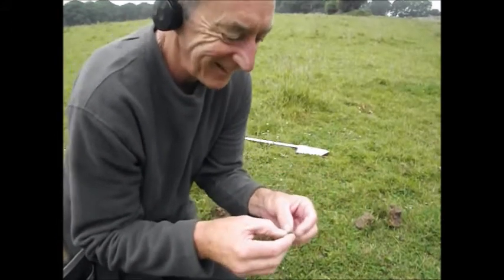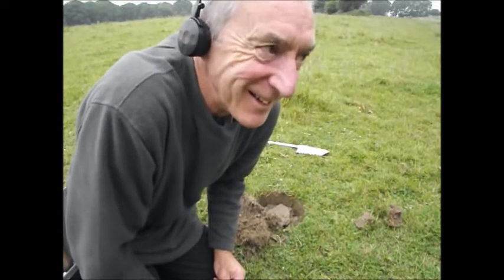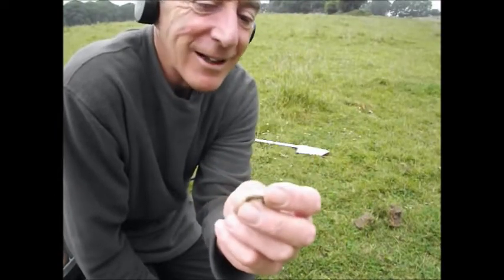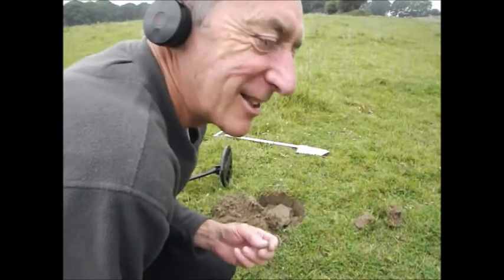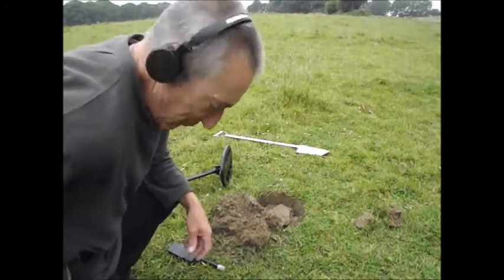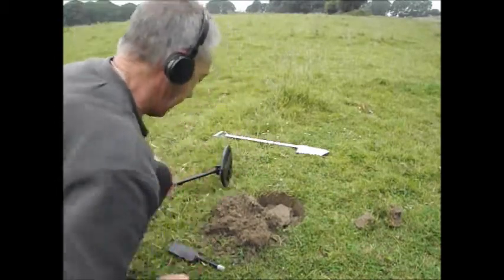It's not. It's not a button. It's a washer. Looks like a little copper washer or something. Oh, bleeding hell! At least I thought it were a button. It's a chuffing washer. Alright, we'll put that away and we'll fill the hole in and move over that way.